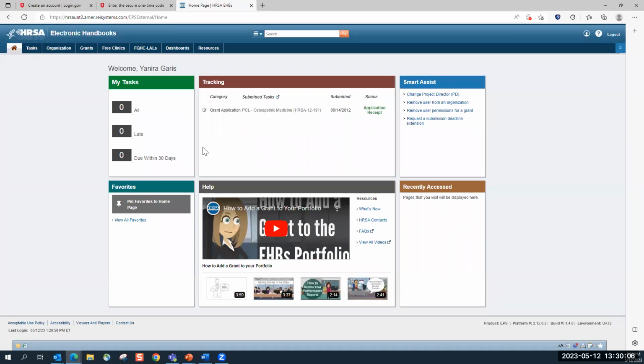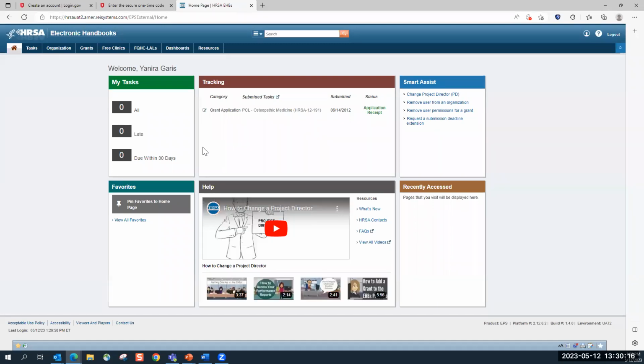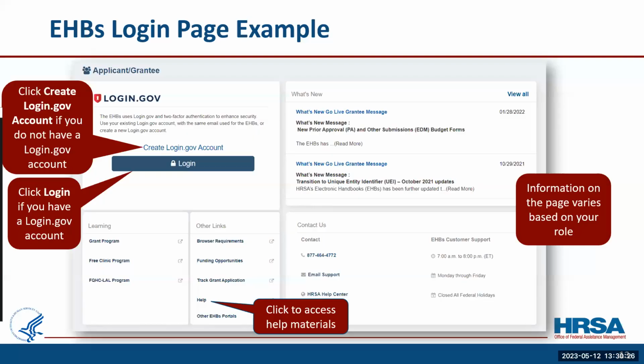If you do not have an EHBs account, or it's been a little while since you validated it, it may take you to a registration page. That will depend on your account status within the EHBs. So that's how, on or after May 26th, you'll start logging into the EHBs: following that process to enter your login.gov account information and complete that two-factor authentication process.